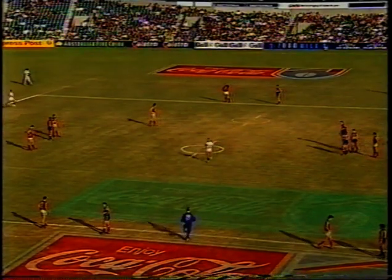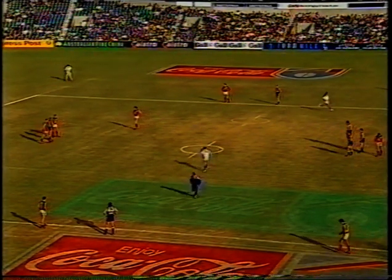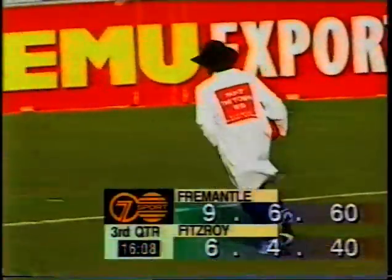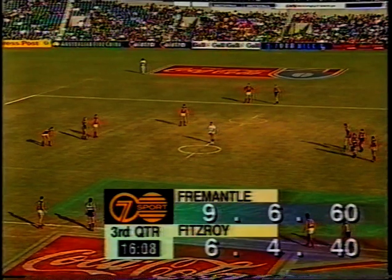So another goal in this game that's come as a result of a free kick. The replacement footy coming out just as the original football reappears from the crowd. And it's in the arms of an official, so that won't go missing. But we have a new football.